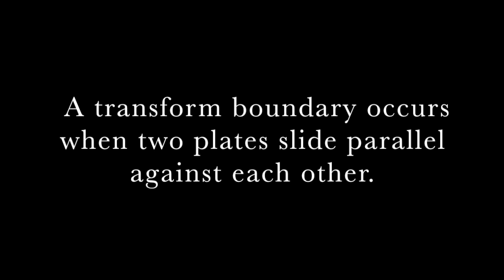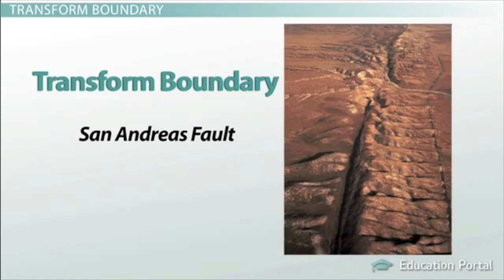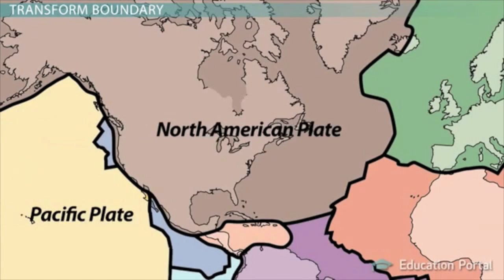A transform boundary occurs when two plates slide parallel against each other. Earthquakes are most likely to occur along this boundary. The most famous example of a transform boundary is the San Andreas Fault in California. The San Andreas Fault is the edge of the Pacific Plate and the North American Plate.